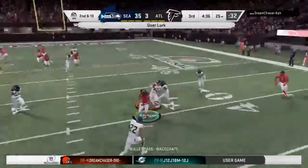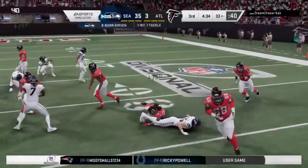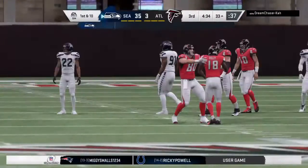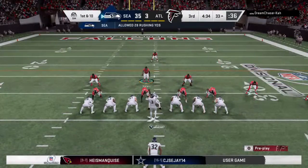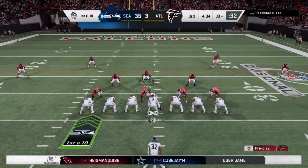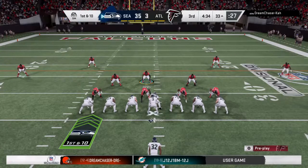Into double coverage, and it's intercepted. Picked off at the 39. And he's able to get it back to the 33-yard line. So that's back-to-back drives where they've thrown an interception. Ordinarily, we look at the offense and say, what's going on with your scheme? Maybe we should look at the defense and just give them a whole lot of credit. They've got them frustrated right now.